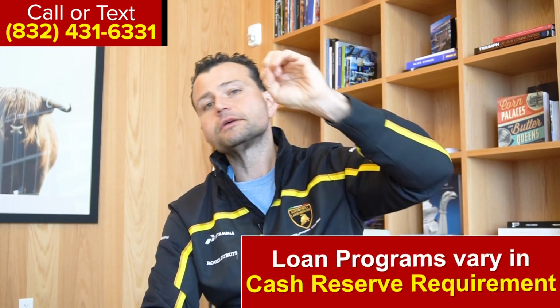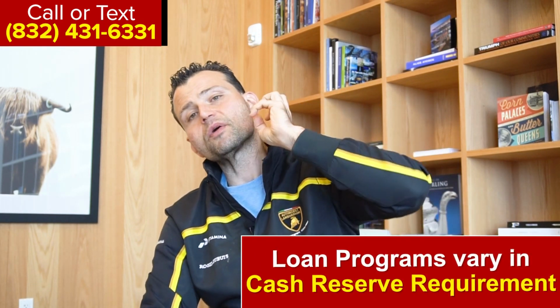And some programs require 6 months of cash reserve. Some require 1 month. Some require 3 months. Some require 12 months. Some require 2 years. So you have to be able to vet this and clear this with your lender to ask them how much money do you need to show in your bank account, how much do you need to have for cash reserves, so you can have this ready to have in your bank account to show.